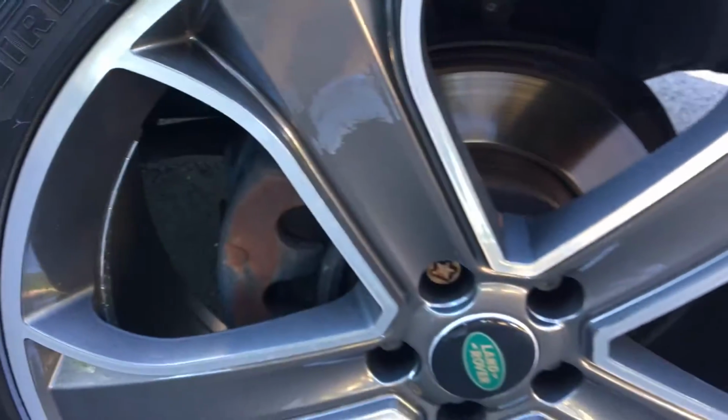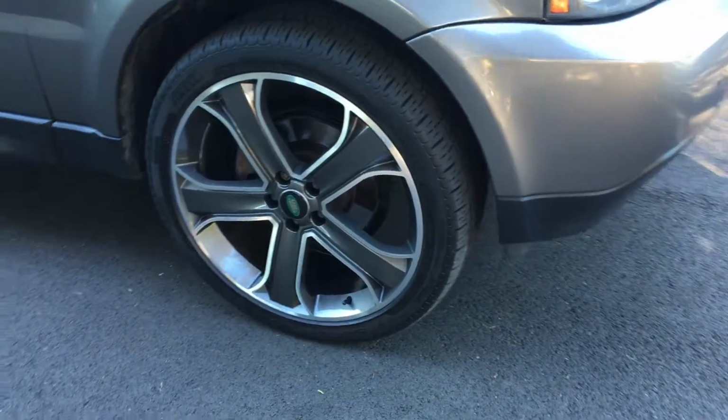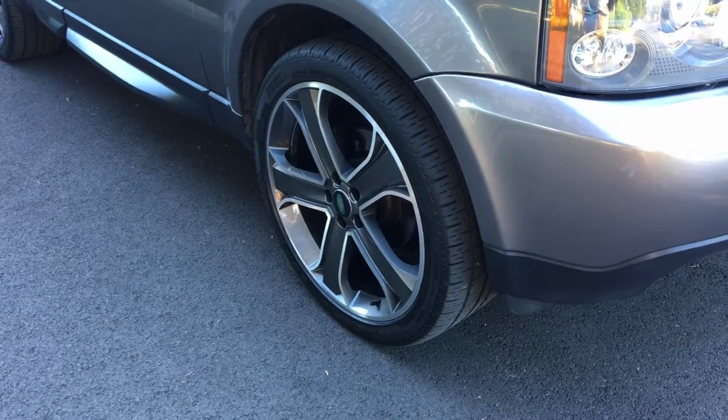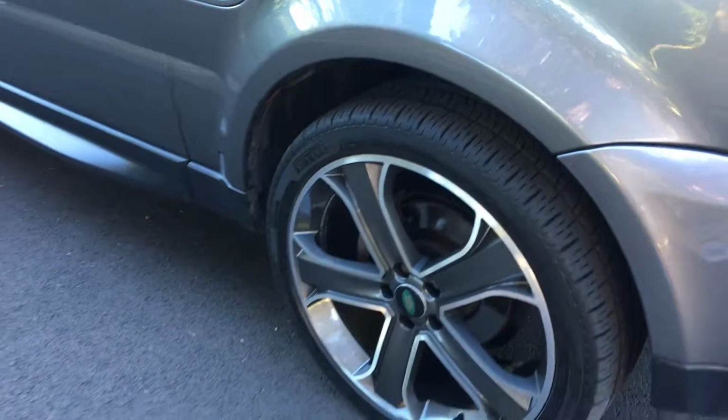And again, for the sake of completeness, as I've mentioned 3 times now, newly refurbished alloy and not a mark on it. Tyre tread depth, at least 3, maybe 4 mil there, plenty of life left, and again it's a premium tyre. So we've got 4 matching tyres, 4 refurbished alloys, newly refurbished. Lots of life left in the brakes. I don't think I did that disc, did I? Yeah, there's a 1 mil lipping on there, so plenty of life left in the brakes.